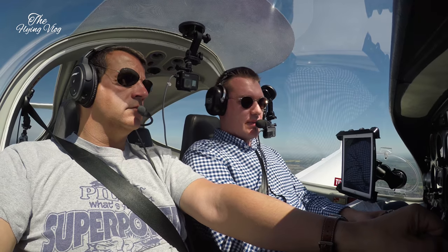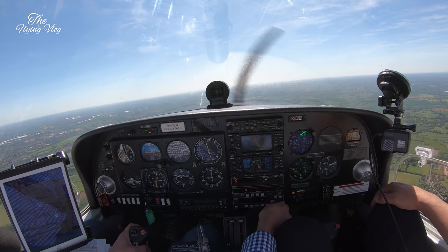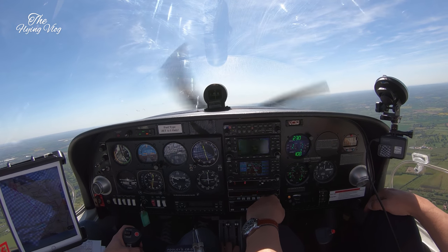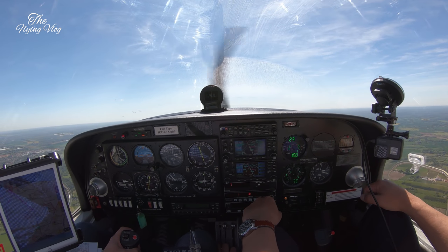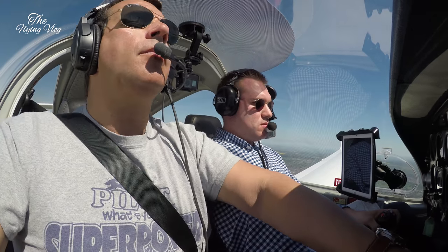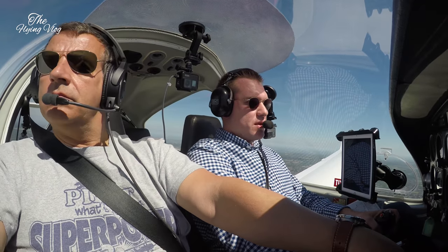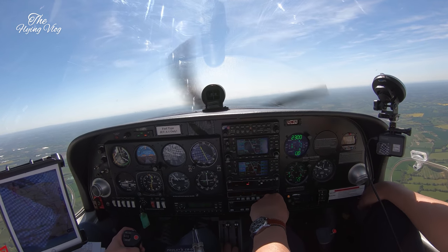Golf November Yankee, climbing to altitude 3,000 feet. Golf November Yankee, Richard. Golf Charlie Victor, contact South End Director 132.455. 132.455, Golf Charlie Victor. Golf November Yankee, traffic 12 o'clock, 7 miles, crossing right to left, indicating 1,800 feet. Golf November Yankee, looking for the traffic. 200 feet to go.